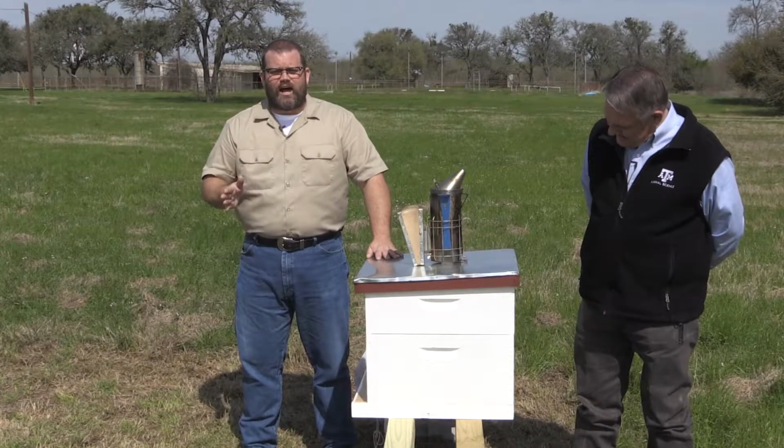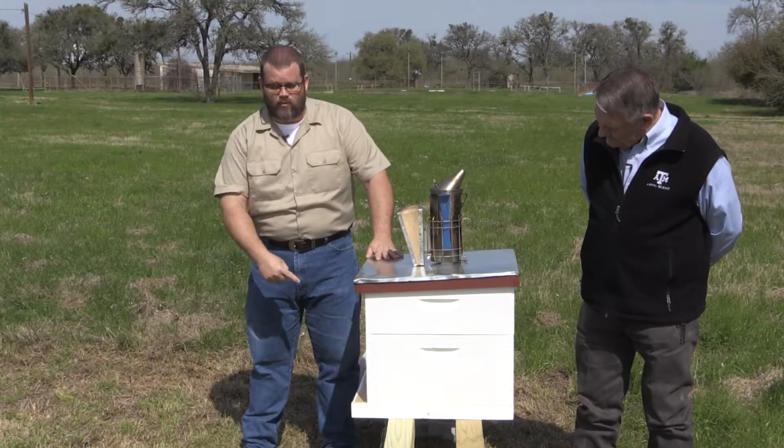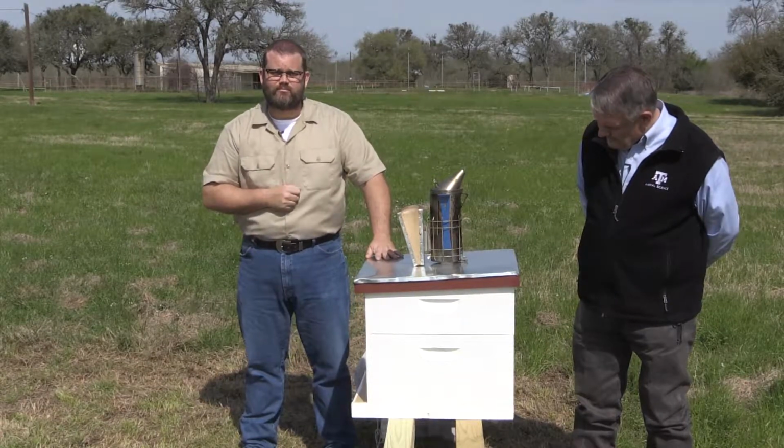So when you approach a hive, you'll always want to do it from the back. If you approach the hive from the front, like from here, what'll happen is the guard bees will be alerted to your presence and may defend the hive by stinging you.